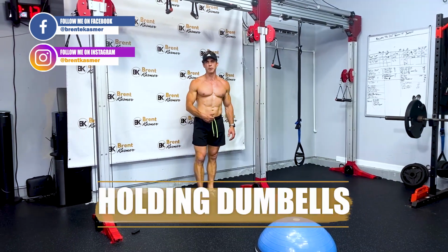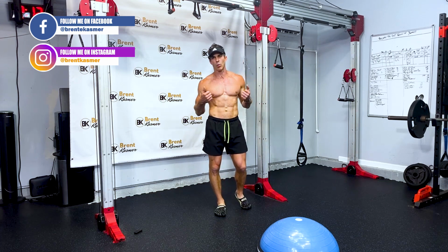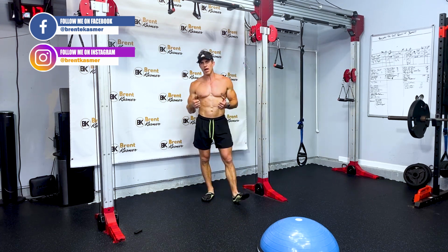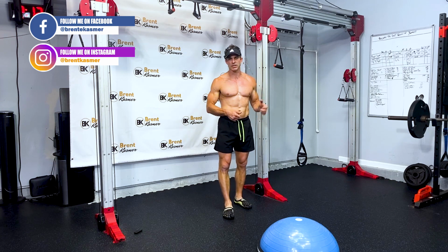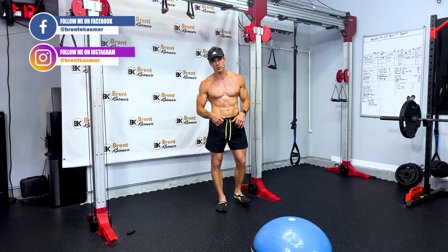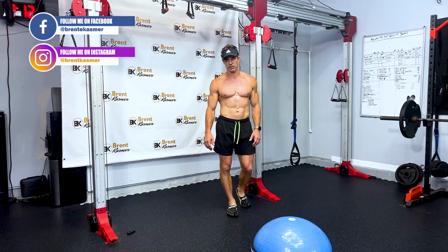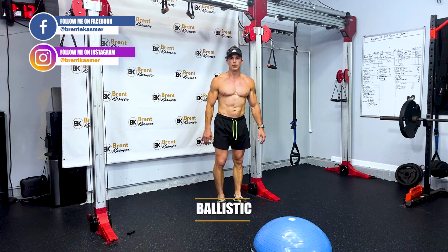Next level up would obviously be holding dumbbells. Dumbbells, kettlebells, any type of extra weight to make yourself heavier or add more resistance against that leg. I've even had videos on how to do that with a resistance band as well. So just standing on it, that way when you hit that full extension, it gives yourself some resistance against that leg as well.